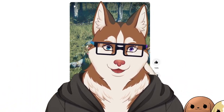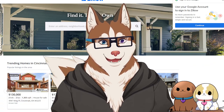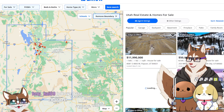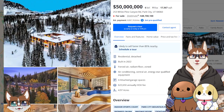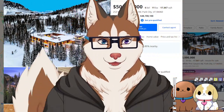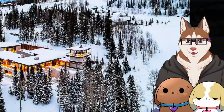Wait, where are we going? Where are we going in the U.S., chat? What state? Rhode Island. We did Rhode Island this week. Arizona, Utah. Oh! Let's head over to, what is this? $50 million? Welcome to the $50 million mansion. With a guard tower? What is that? Is it a guard tower?